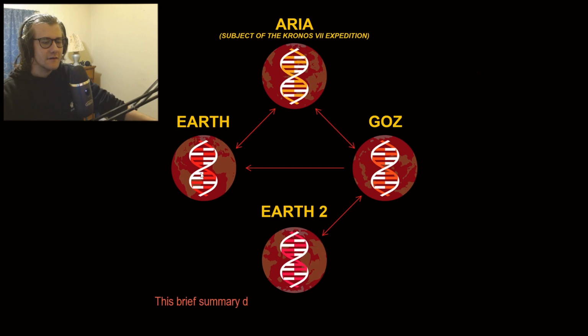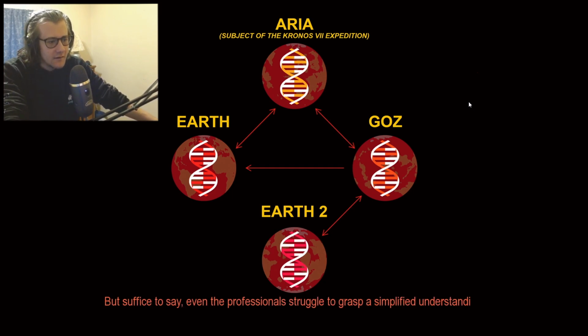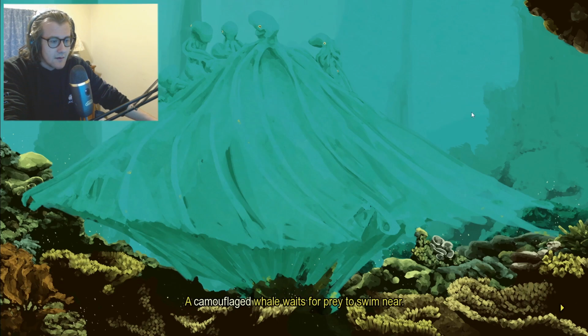A big overarching theme. This brief summary does not do justice to the incomprehensibly convoluted and ongoing work of planetary curation. So they are curating the places. Okay. So a long time ago, I'm guessing they planted stuff on these planets and then basically did interbreeding between planetary interstellar curation. But suffice to say, even the professionals struggle to grasp a simplified understanding. Was it done on purpose or was it done accidentally? Wow.